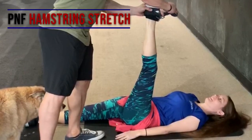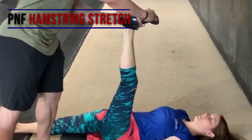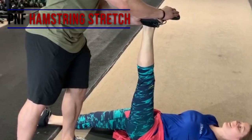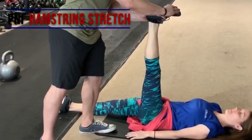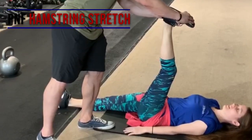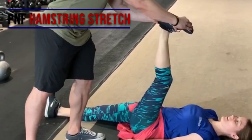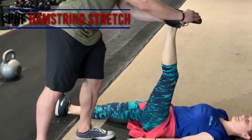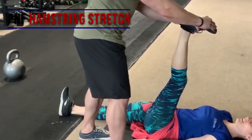The first technique I'm going to show is a proprioceptive neuromuscular facilitation stretch for the hamstrings, or PNF stretch. This has been shown to be the most effective way to prevent chronic injury, improve hamstring elasticity, as well as increasing athletic performance. The reason it's so effective is we are able to quickly and effectively increase joint range of motion with a combination of muscular contraction and stretching.